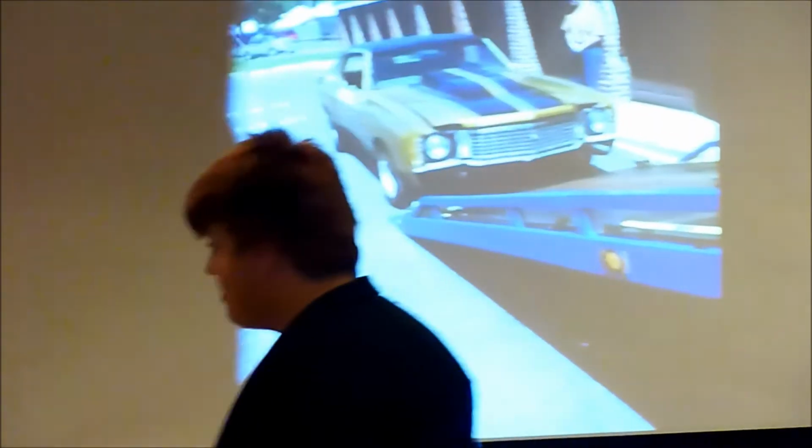So we get there, and Bob opens the garage, and he starts it up, and I just start giggling. And I said, I want this car then. So we worked out a price, and we loaded it up. I actually wasn't here for this part, but we loaded it up onto a flatbed.